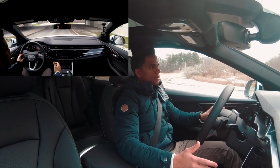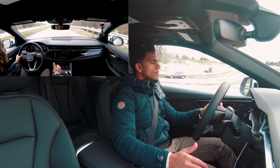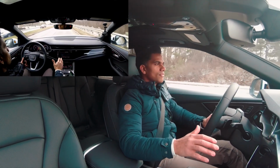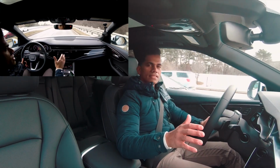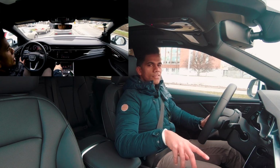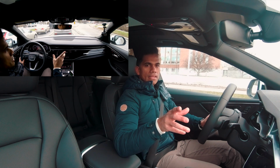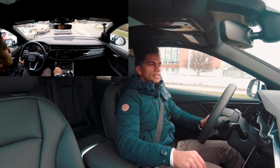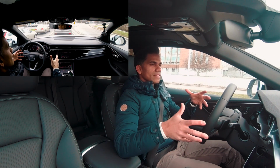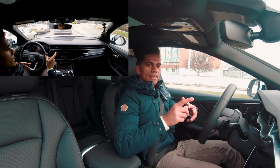So as I mentioned before, this Q8 is based on the same platform the Audi Q7, the Porsche Cayenne, and the Lamborghini Urus are all based off of. It's the same platform. I believe the VW Atlas is also on the same platform. So this is far more expensive than the Audi Q7, but it is far less expensive than the Cayenne and the Urus. So it kind of sits in the middle of the sporty lineup in the VW Group offerings: the Porsche, the Lamborghini, and the Audi Q7.